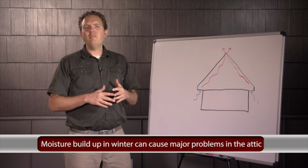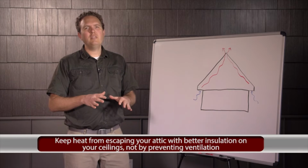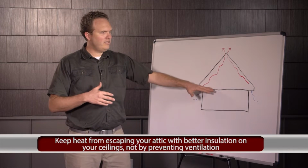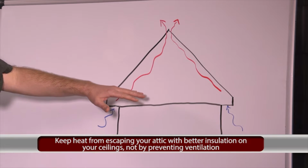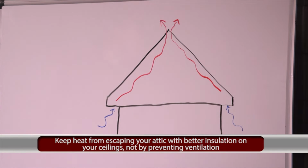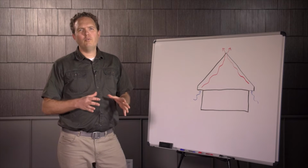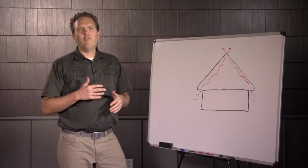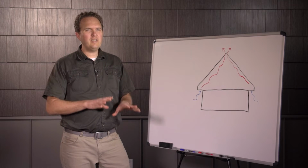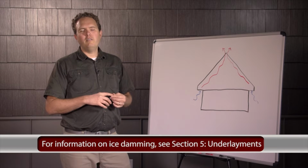If you're thinking that heat might also be ventilated out in the winter, you're right, but the solution is better insulation on the ceiling rather than trapping all that moisture in your attic by preventing it from venting out. As we've discussed in the section on ice damming, proper attic ventilation is also important to prevent the freeze-thaw cycles that can cause these problems. For more detailed information on ice damming, I want you to watch that section of the video.